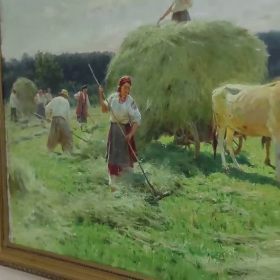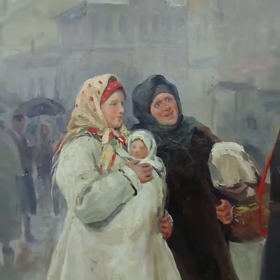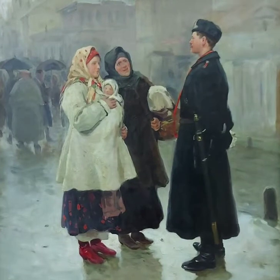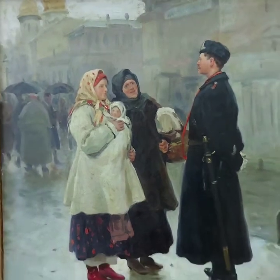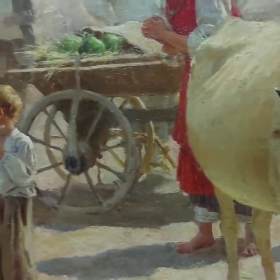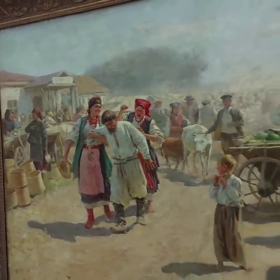Our secret artist is Nikolai Pimonenko, outstanding Ukrainian painter. In his works, he portrayed the life of the Ukrainian countryside and the beauty of native nature. It is sad to know that he died in the full bloom of his career from a serious illness. On the screen you can see the paintings that represent the everyday life of Ukrainian people.